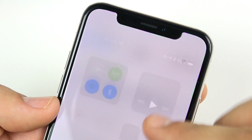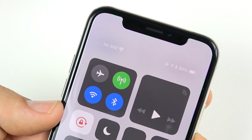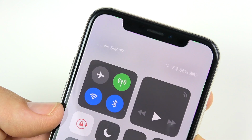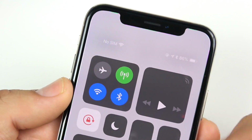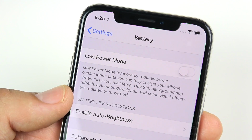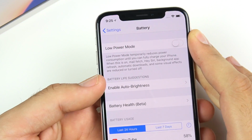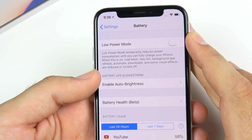But it does have a pretty sizable cell in here. It's like 2700 or something like that, maybe 2600 milliamps. Actually, it's 2716 to be exact. And it gets you through a full day rather easily. I think light users could stretch 1.5 days on the iPhone 10. So it has good battery life, not one that's disappointing.